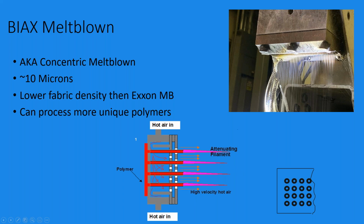And so what we have here are these little, they look like little syringe needles sticking out of the die, actually. Of course, the flat ends though, and the polymer pumps through the syringe needle. Hot air comes through here and surrounds the polymer exiting and draws it into a nice neat fiber. It makes it a little less dense, and you can use that for a dirt holding layer. But I think they're having a lot of success with this and making some good filter media with it at Biax.